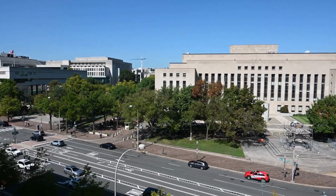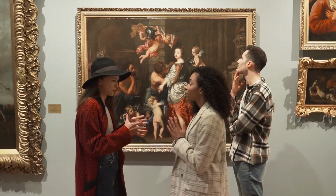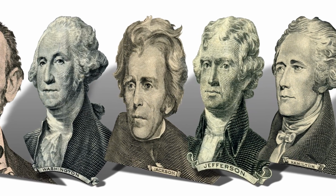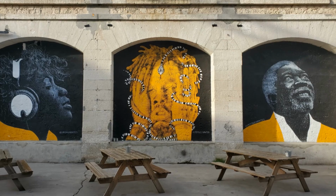All right, guys, next up we're hitting you with the National Portrait Gallery. This one's all about the people. You're going to see some familiar faces for sure. They've got all the presidents here from George Washington to, well, you know who. It's super interesting to see how the portraits have changed over time. The old ones are serious, but the newer ones are more relatable.